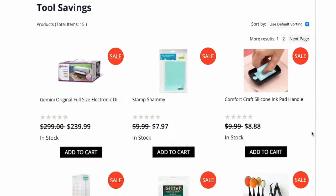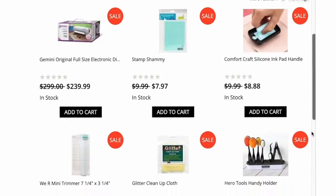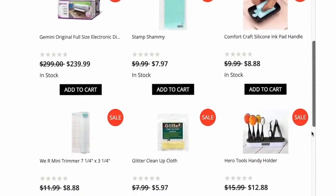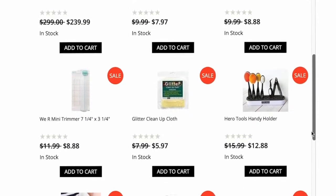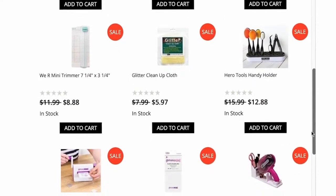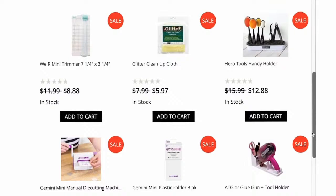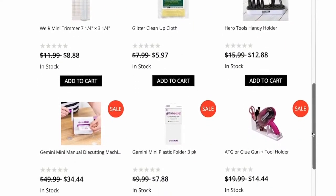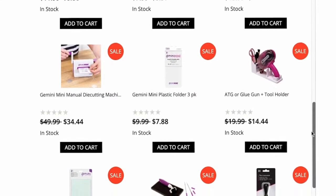We've got the Gemini Mini, which I spoke of too. And that is also in this category, along with some of my favorite tools, including an ink pad handle, a Hero Arts handy holder to have on your desktop for your ink blending brushes, pens, scissors, all that type of thing. We've got the mini trimmer, which is one of my favorites that does like a 7x3, essentially. It's like a card maker trimmer. That's discounted, along with some other goodies like the brush tool.